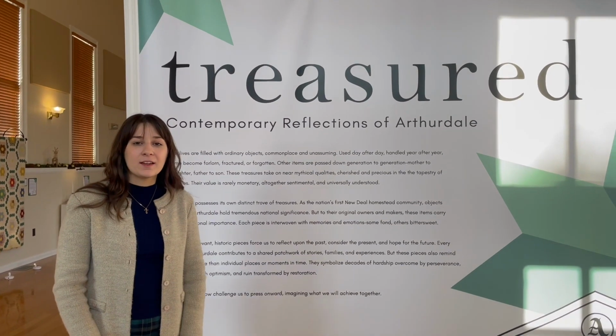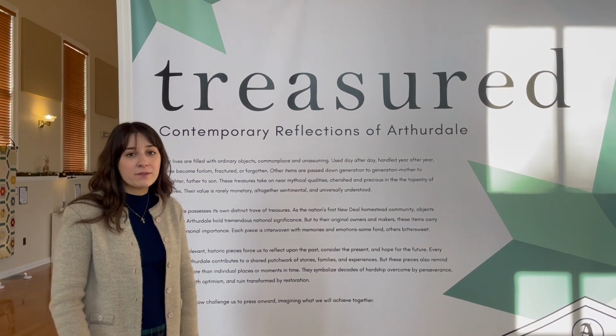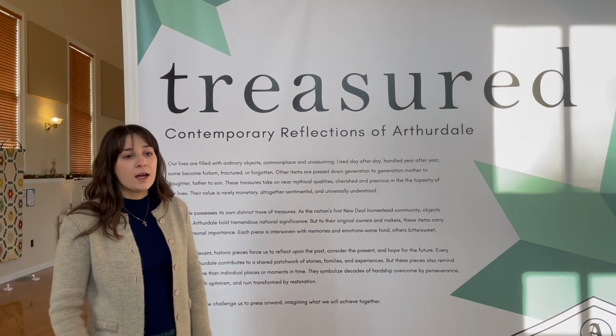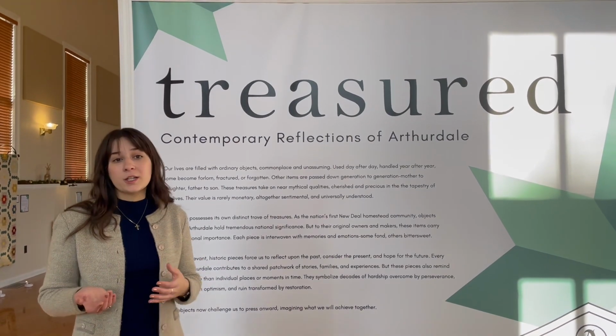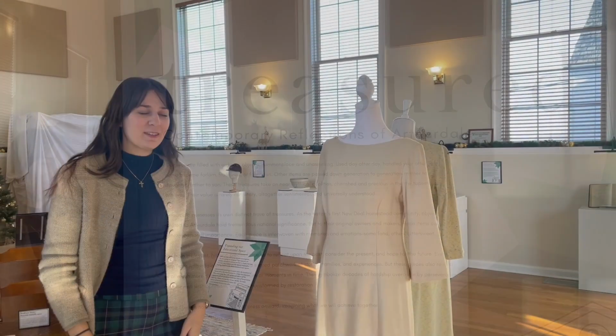This exhibit showcases exemplary artifacts from our collection as well as from some private collectors, and many of these items have never been on public display before. Each artifact connects to historic activities that happened here in Arthurdale, and it also connects to things that we're doing today. So let's take a look at some of our artifacts.